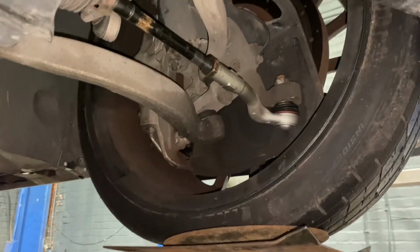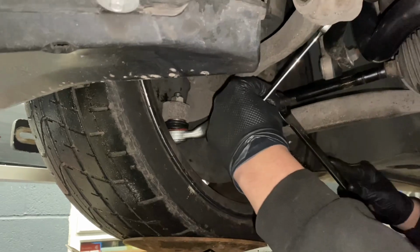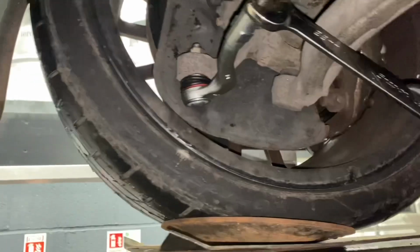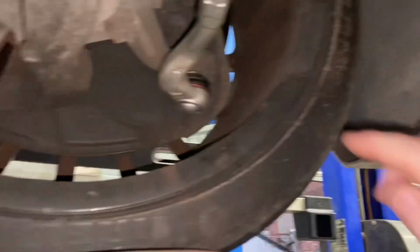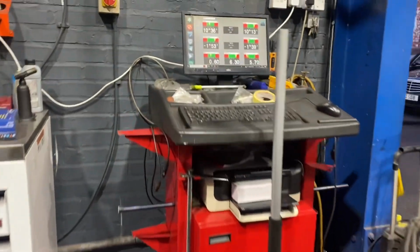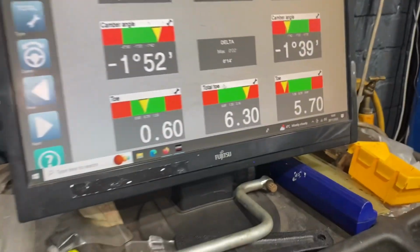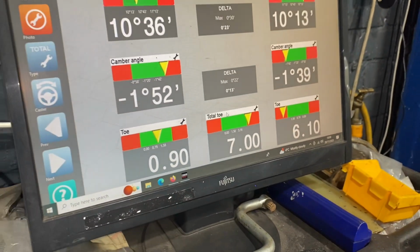Okay, back on the C63. Reece has fitted the correct trackrod end, so we can get back to tracking it. As you can see, R for right, L for left. So he's going to get the bottom toes back in. He's done the left, he's going to do the right, and then that's tracked up.